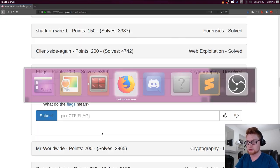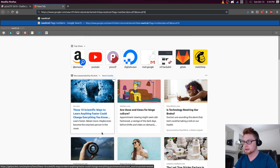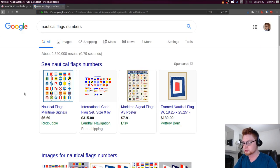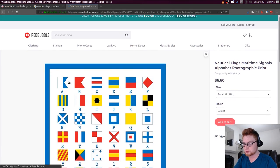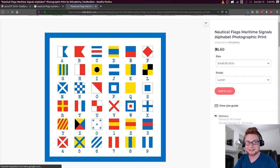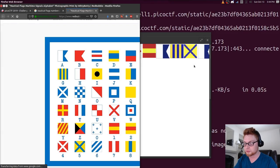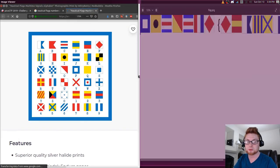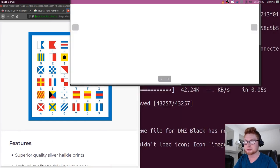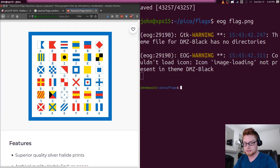So let's do that. We can Google that real quick. I'll go to nautical flags and numbers. You can see it's in my Google search already. So this looks like maybe a little product we can buy. I don't know. A maritime signals photographic print, but it is going to act as a key for us, so this is nice and handy. I'll zoom in on that. I'll make this visible so that I can see it. Maybe you guys can't just yet, but let's start writing out this flag.